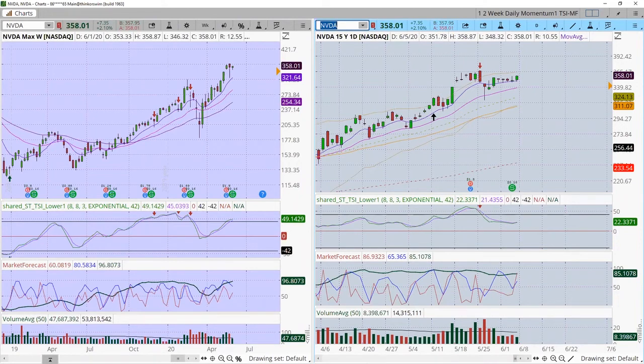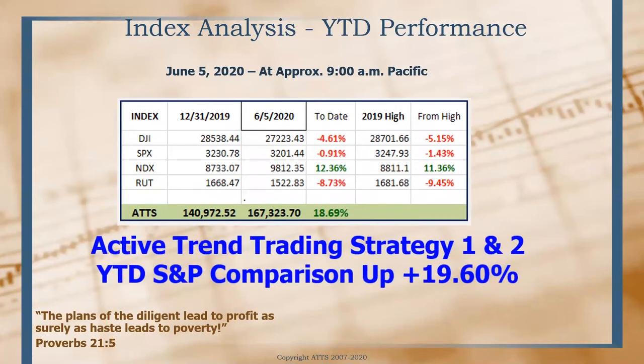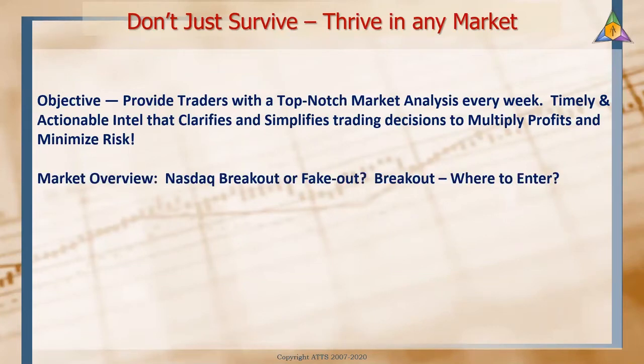Hey, let's finish up so we can see if we can achieve our goal of keeping it below 15 minutes. That's my objective for the day. So I'll just really briefly say, okay, S&P, we are beating the S&P by 19.6% in strategies 1 and 2. And as we highlighted earlier, our objective remains the same: time and actual intel to clarify and simplify trading decisions so that you can multiply profits and minimize risk. When I first wrote this, I said, NASDAQ, breakout or fake out? We'll know after next week. If it is a breakout, and I'm thinking more that it is, we'll be defining where and when to enter. Steve, great pick on the stock. Pay attention to Steve's pick on this one. This is the second week in a row he's identified Nvidia.